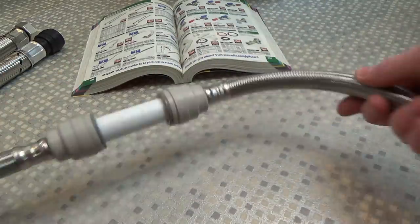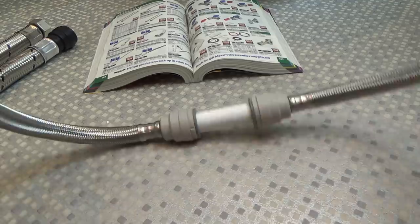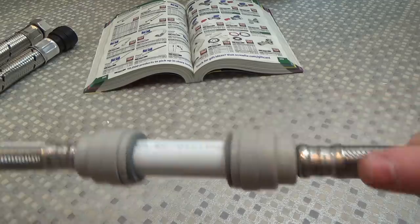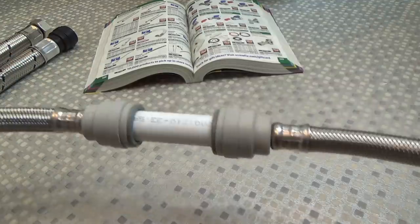So now when we're doing these pipes up here, there's going to be less twist, because if this is copper and everything, then once you do one side and try to do up the other side, it just starts twisting. But look at that. That's what makes it so nice and easy to work with. So yeah, happy with that. I'm pretty sure that's going to be fine.